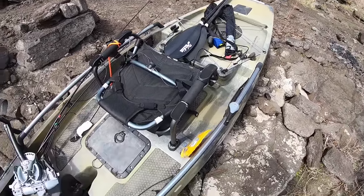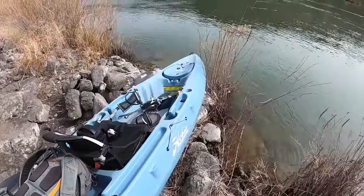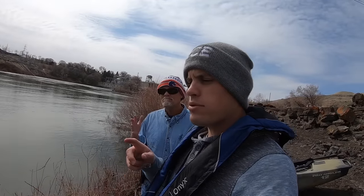This is my dad's Hobie Pro Angler kayak, and you like this thing. I love it. And then I got the Outback for you kayak enthusiasts. We'll go over that in a second, but we're on the Snake River. Beautiful day out here. It's early spring, so the bass fishing sometimes can be really good as far as you get your biggest ones of the year. So we'll see. But let's get out there, let's do it.